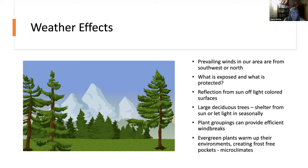And then evergreen plants through the winter, whether they're conifer or broadleaf evergreen, have this miraculous effect on things around them, because they continue to transpire and let air out during the winter. They're not completely dormant like a deciduous tree would be that loses its leaves. So they are breathing. And as they breathe, they warm up the air around them and they create frost-free pockets.